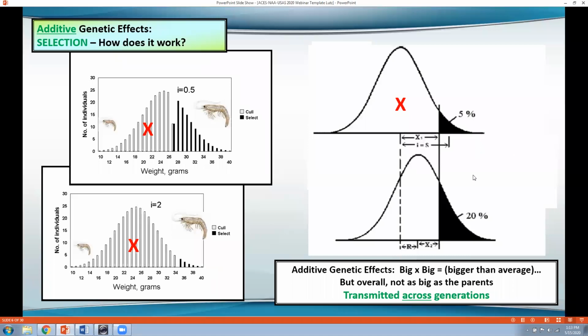In this example, you can see some of the math that's involved here. And it's not complicated. When you hear math, don't freak out. We've got this population here, and we want to keep the biggest 5% of this population to set aside for broodstock. So this is what we call our selection intensity. Over here, this is the mean of those animals that we're going to keep. And we let them spawn, we let them cross amongst themselves into the next generation. We've moved this mean over about this far. That R right there means that's the response. That's how much we've moved that mean over.